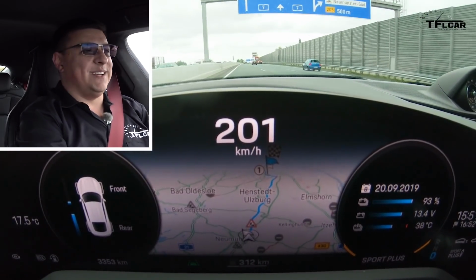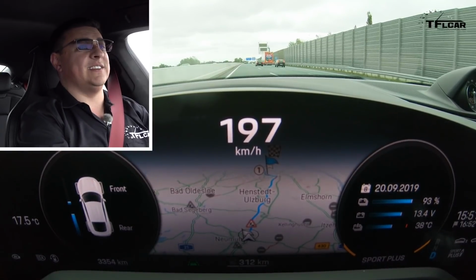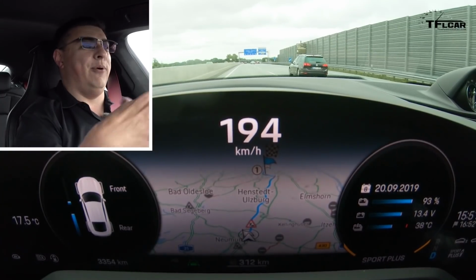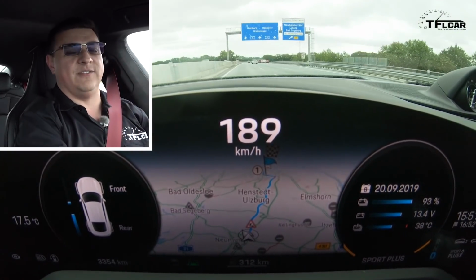Very, very impressive machine. I didn't have time to giggle like a schoolgirl because I was hanging on for dear life. Good thing that the camera is not pointed at the steering wheel. You might have seen my white knuckles there for just a while.